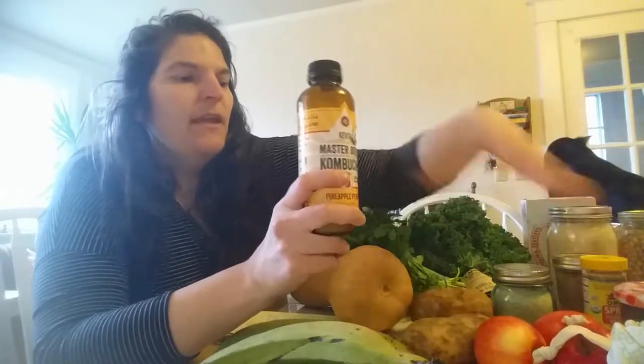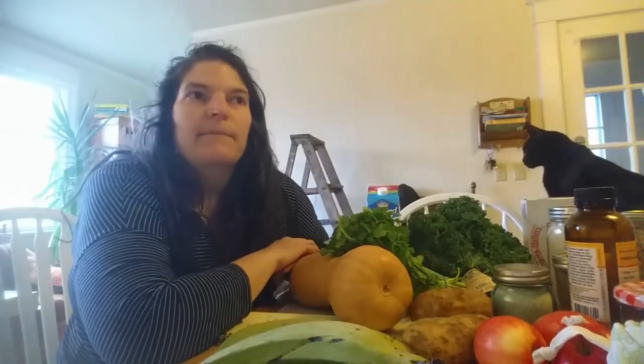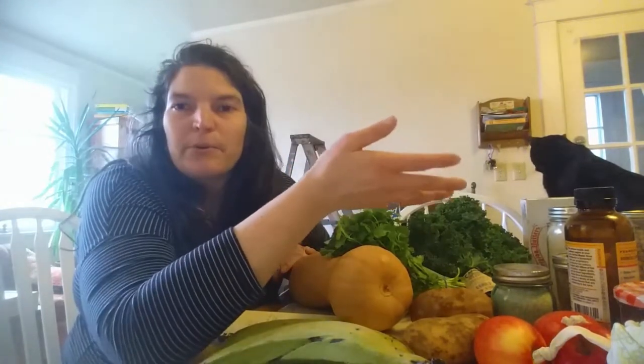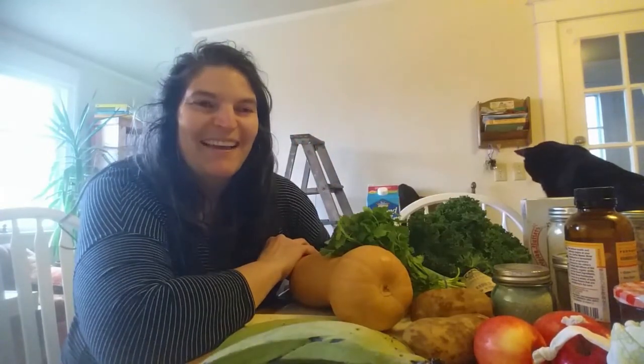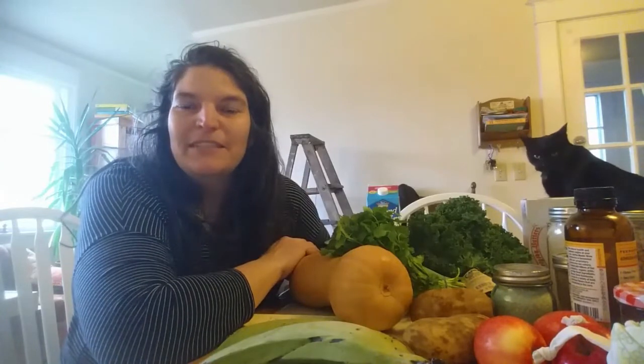So altogether I spent $66.62. I guess it's a little more than I'd like to spend per week, but since I've filled up all those bulk things, I think it will last me. We'll see, of course, when we get to the end of the month. But anyway, I just wanted to share my grocery haul with you.